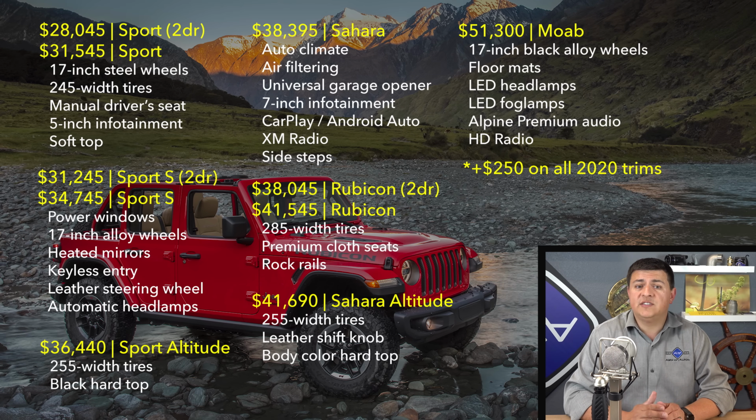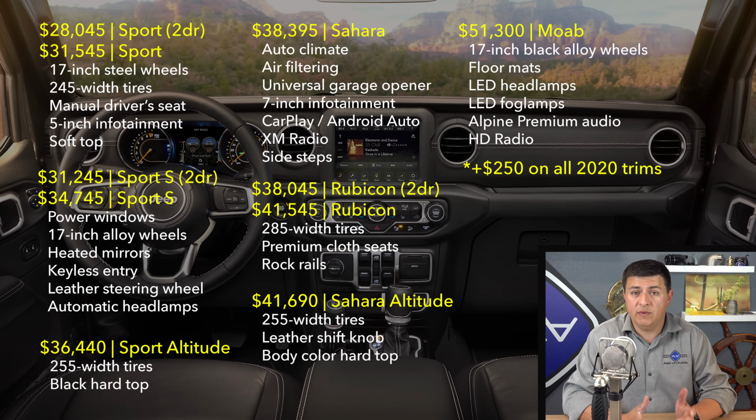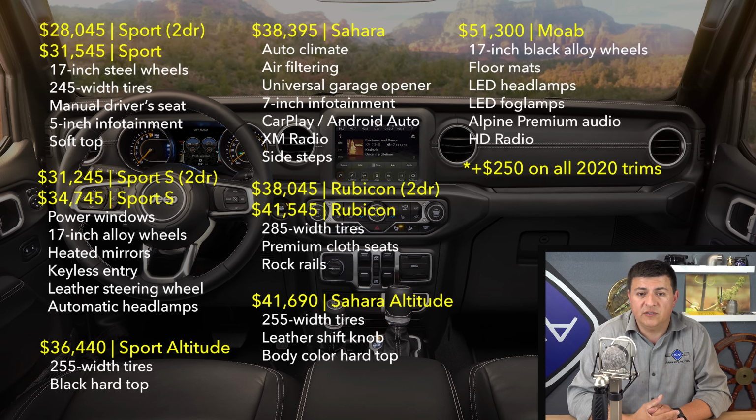We also know that the Sahara trims with the automatic transmission will get the FCA e-Torque mild hybrid system on the V6 as well. But the e-Torque path has been a little bit complicated for the Wrangler, and we're actually seeing the removal of the e-Torque mild hybrid system on some Wrangler models. We don't know exactly why, but I suspect it could just be parts and availability. The e-Torque models have been relatively popular for the Ram pickup trucks, and so they may have troubles getting all the battery systems together for all the vehicles they want to put it in. So they may be just picking and choosing which models it will be available in for 2020.